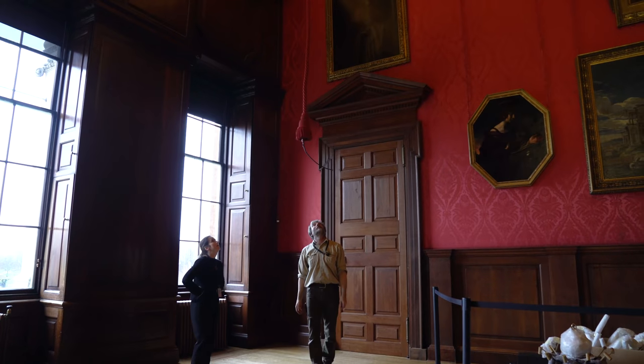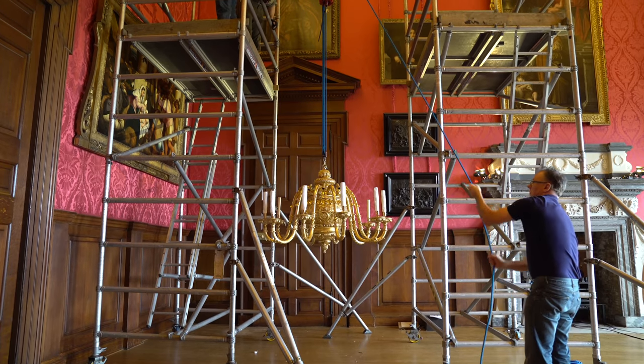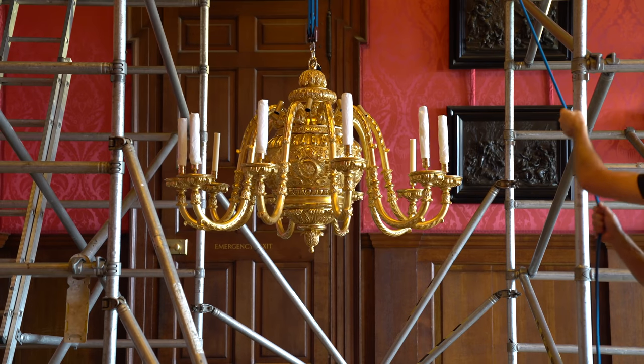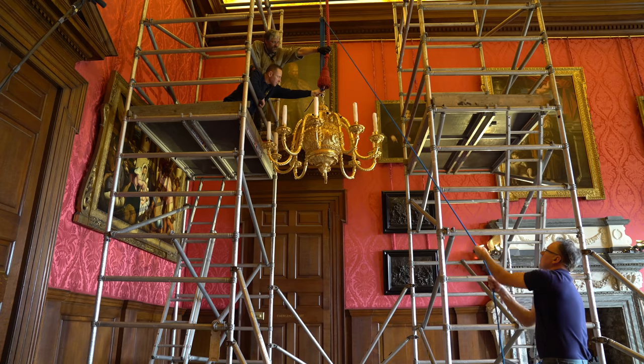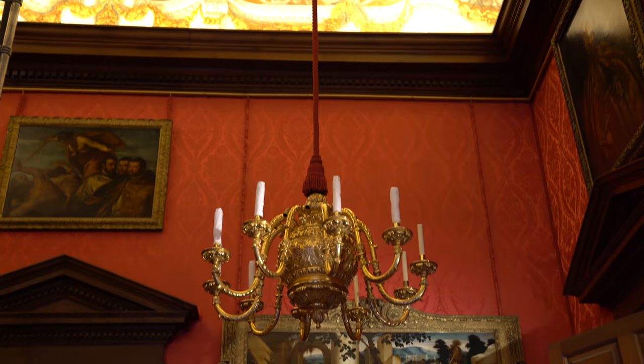One of the great things now is we can see all 4 chandeliers together for the first time, hanging at their original height and in the right place, and we can see how they light the room as if it was lit by candlelight again. And we can see the full effect, which is impossible to completely imagine whilst you're working in a workshop and meeting. So it's a wonderful experience to see them back in the palace after 250 years.